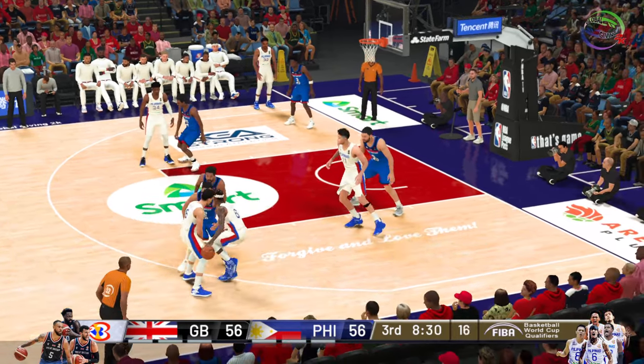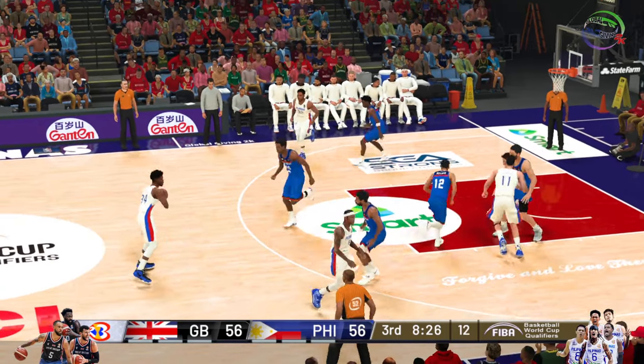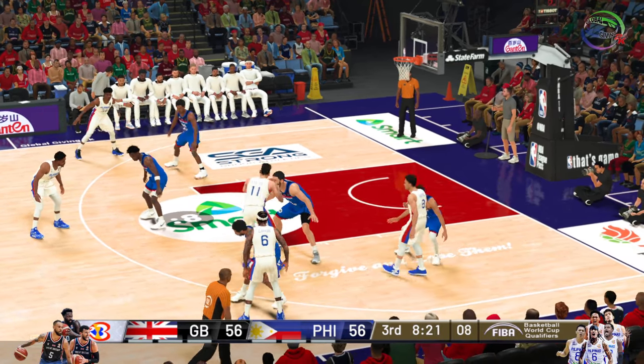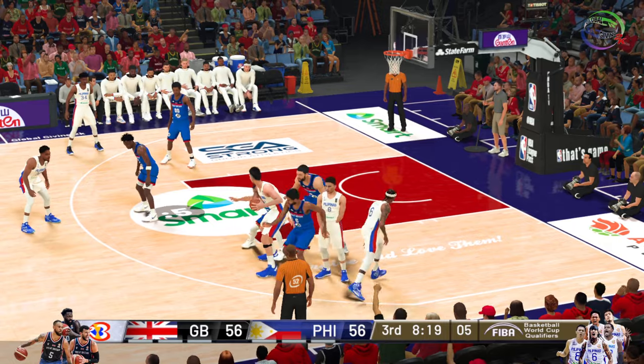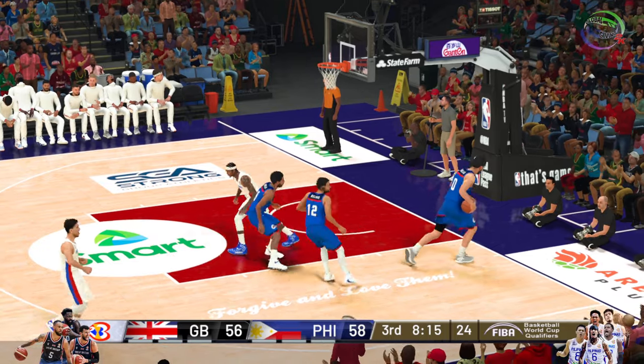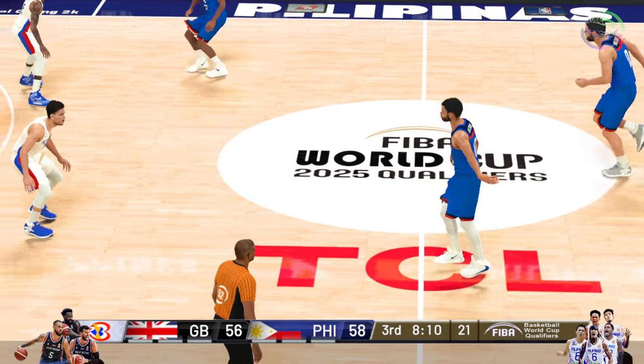Thompson outside. Pass to A-Train. Here's B. Shot clock at six. Here's Clarkson, powered down after the assist led him to the lane. That's how you set the table and everybody gets to eat.